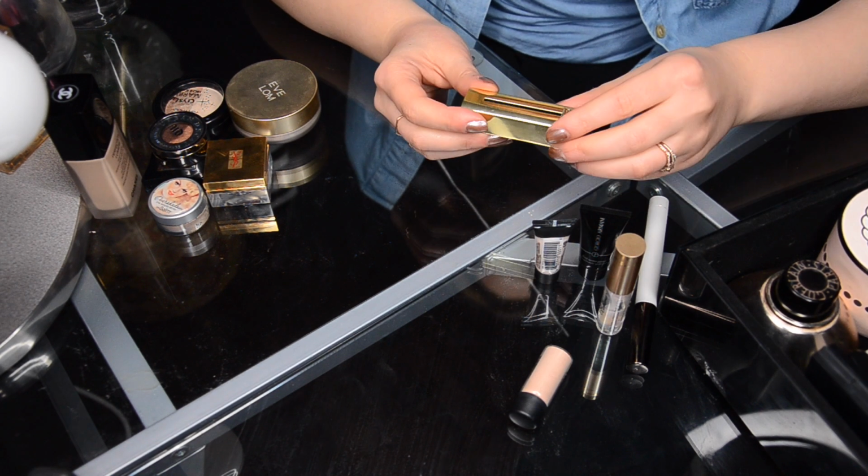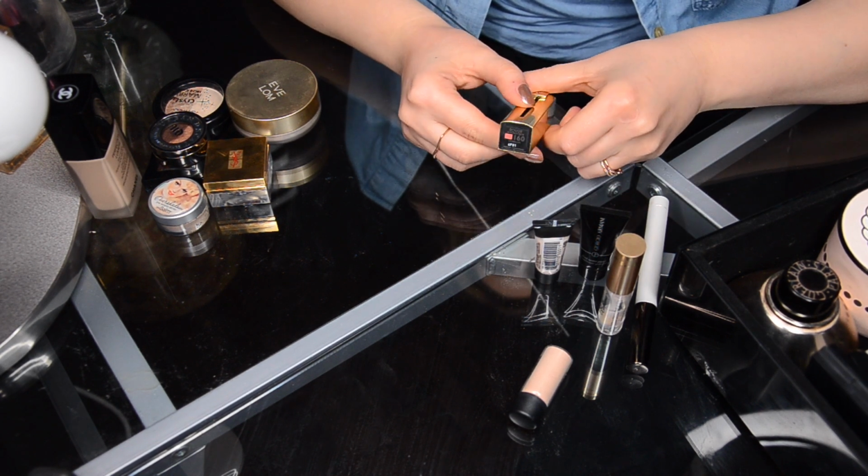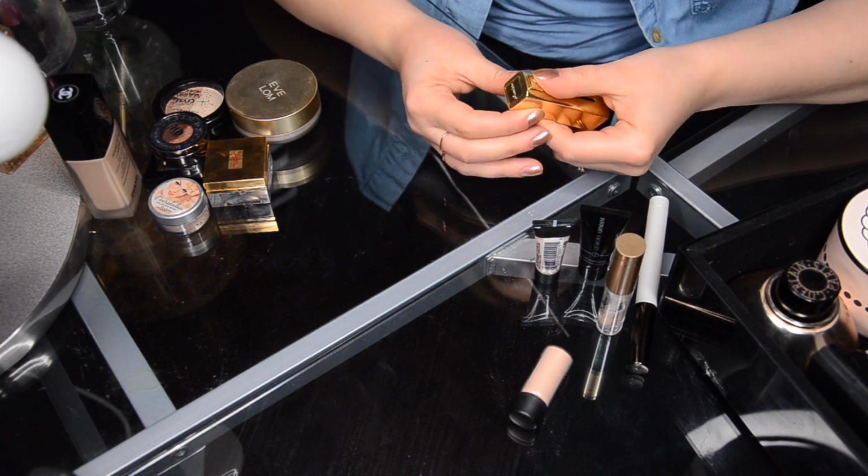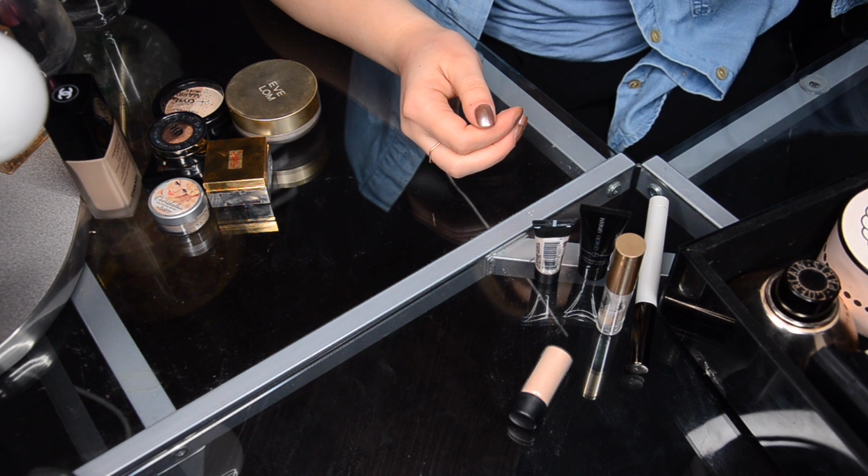Those are new. The Guerlain lipstick in 160 is in my project pan. I use it a ton. I'm making progress, and of course I'm leaving it in my box because I am actively trying to finish it up.